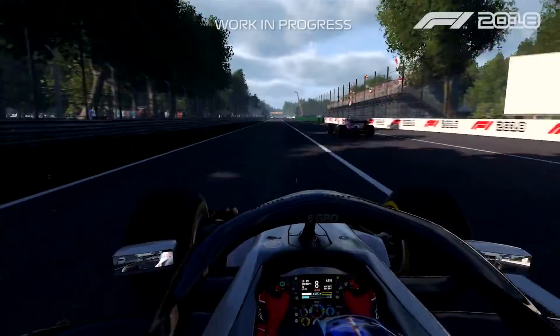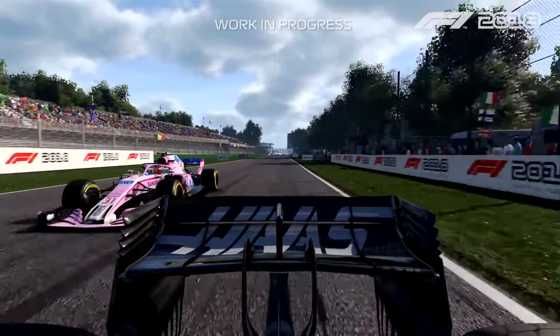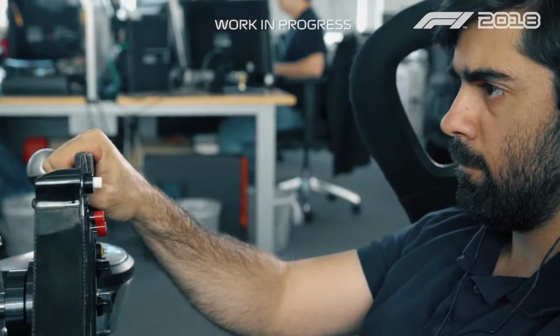The undercut or even the overcut, depending on the tracks, could be not easier, but more effective, depending on the state of the tires at the moment you want to push.